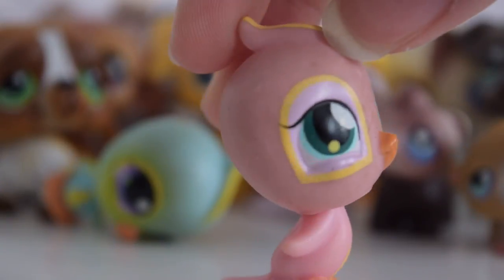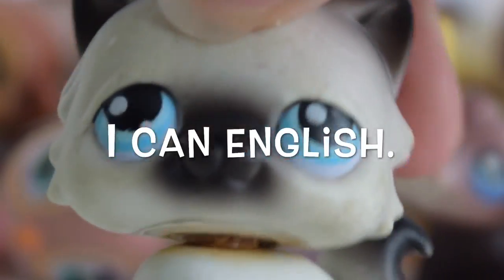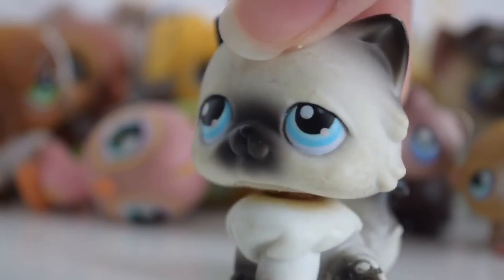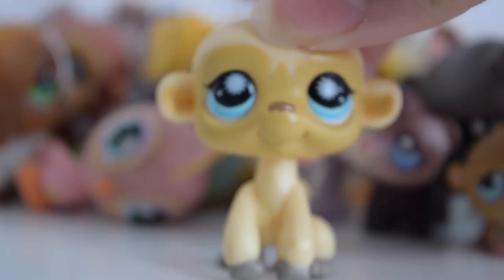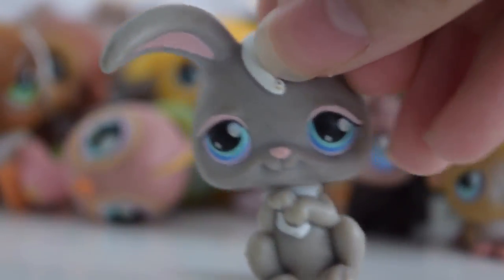Okay. And a lot of these are these bird looking styles. So, here's another Persian cat. Nice. It looks like the short hair cats that I showed before. A yellow monkey. This one actually does not have a red magnet. I was like, whoa. Oops, sorry. That was me scaring my mic.